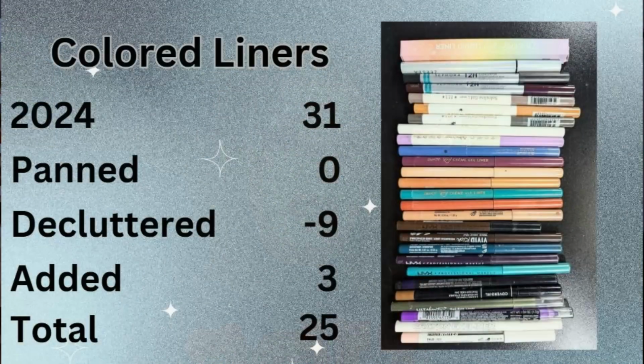Now we are moving to colored liners, and I don't know why my colored liners weren't right after my black liners, but they weren't. So at the beginning of 2024, I had 31 colored liners. I panned 0 because as I stated before, I'm not a big colored liner wearer. I'm better about it this year. I am trying to get some use on them, but I did declutter 9.